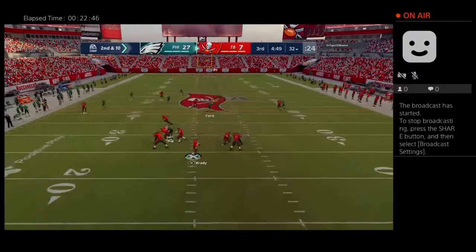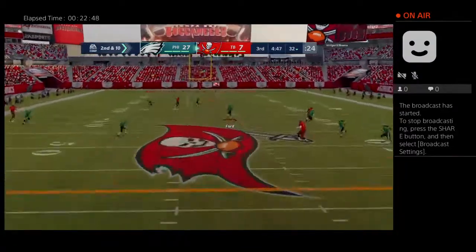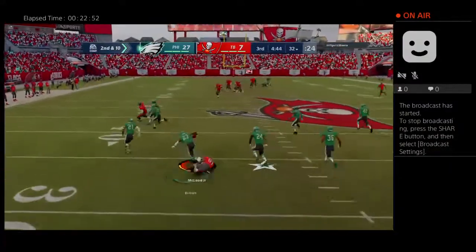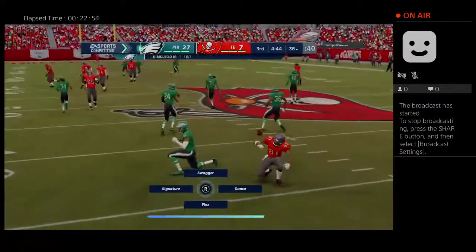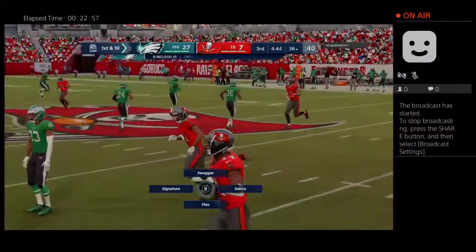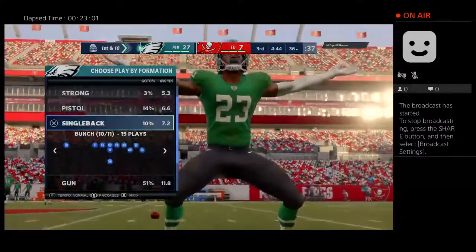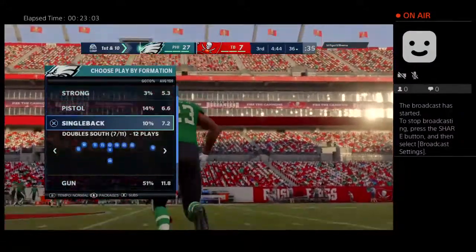Looking back to the air on second down, it's Brady, looking downfield for Godwin. And my goodness, another interception, picked off by Rodney McLeod. And he's able to take this one back to the 36-yard line. The first half did not go their way, and that's not going to help matters at all.